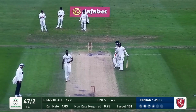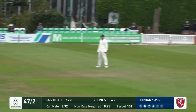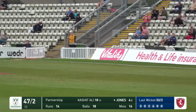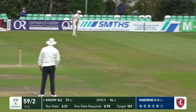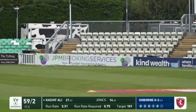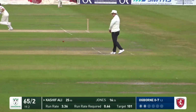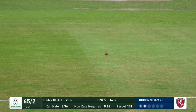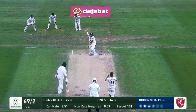So Kashif. Garrett comes in. That's a lovely shot from Rob Jones. In he comes, and it's just guided gently down towards third man. The man behind square on the offside in the deep is very, very square, so he'll not cut that off. And Kashif just clips that away through mid-wicket. That's going to just about make it to the rope. It does.